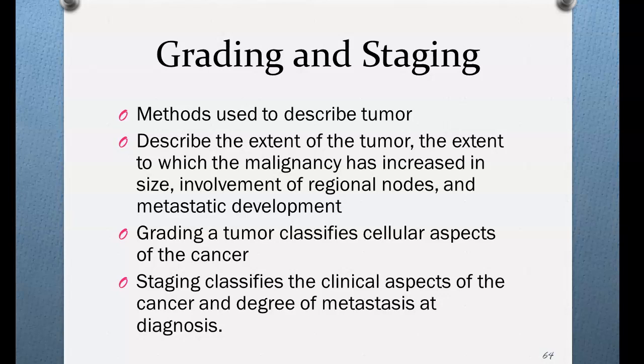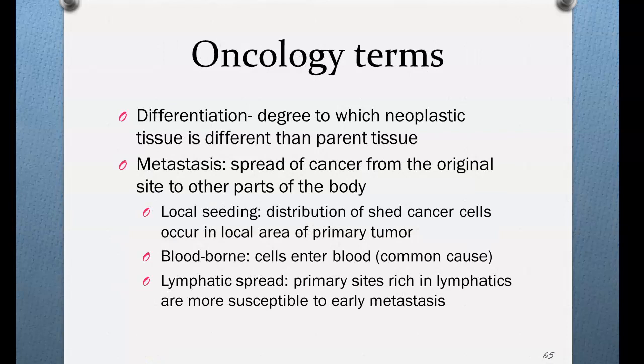Grading a tumor classifies the cellular aspects, like I said, and staging classifies the clinical aspects and the degree of metastasis. Differentiation is the degree to which it looks different than its parent tissue. That's why sometimes you'll hear us say, let's say we found a tumor in the lung, that it's metastatic breast tissue, because when we take it down to what kind of parent tissue it was, it looks like breast tissue and it has moved to a different site. So it has metastasized somewhere else.